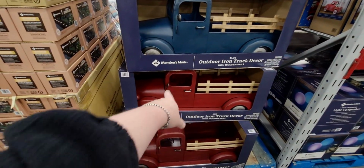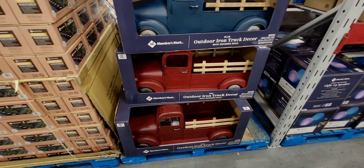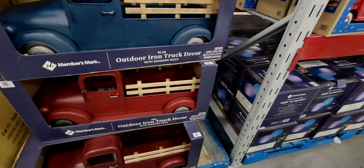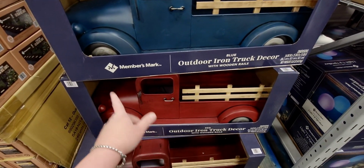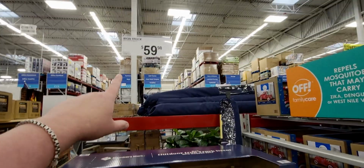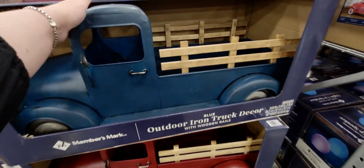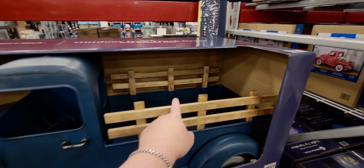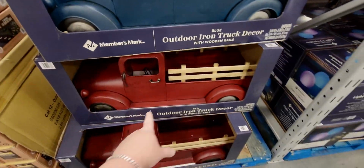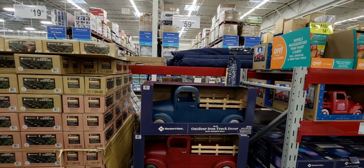Okay, so this reminds me of Bath and Body Works when they had their red truck. Remember, it was like $100 something, and then it went down eventually. And I would have bought it if it was marked down because it was really cute at Bath and Body Works. But they have them here, $59.98 iron truck, Members Mark, super cute, love it. Even has a little steering wheel, you guys. You could put like a planter in here. That'd be so cute by your front door, and in red too. Oh yeah, that is so, so cute.